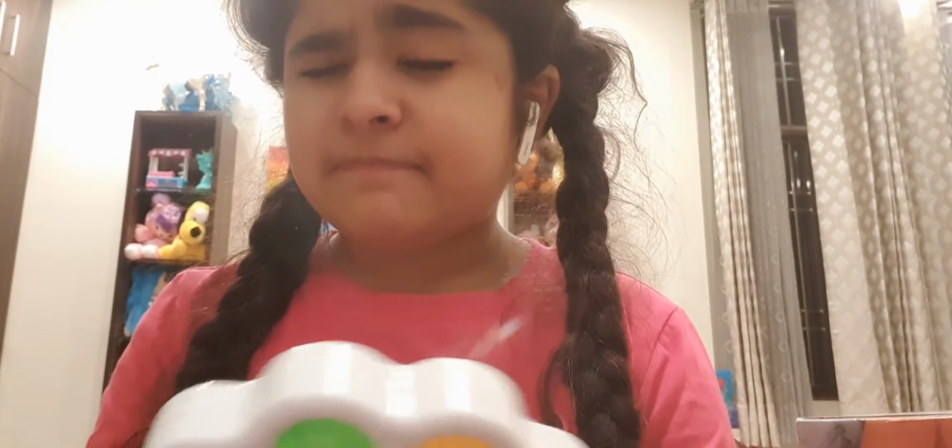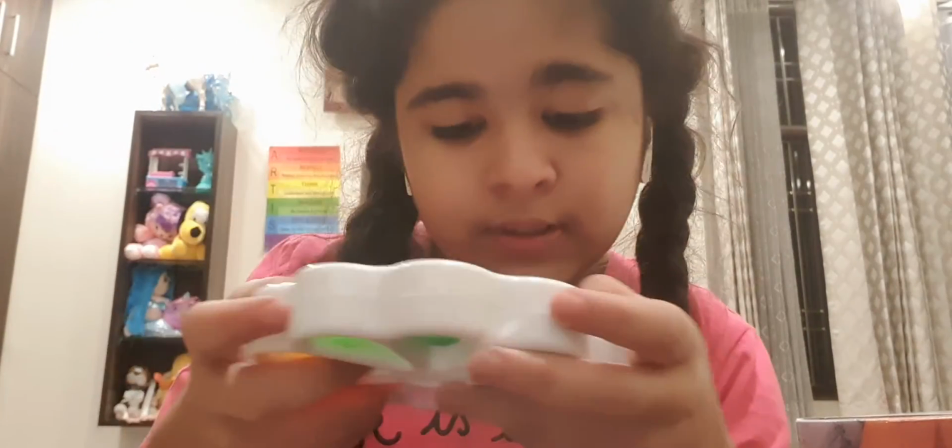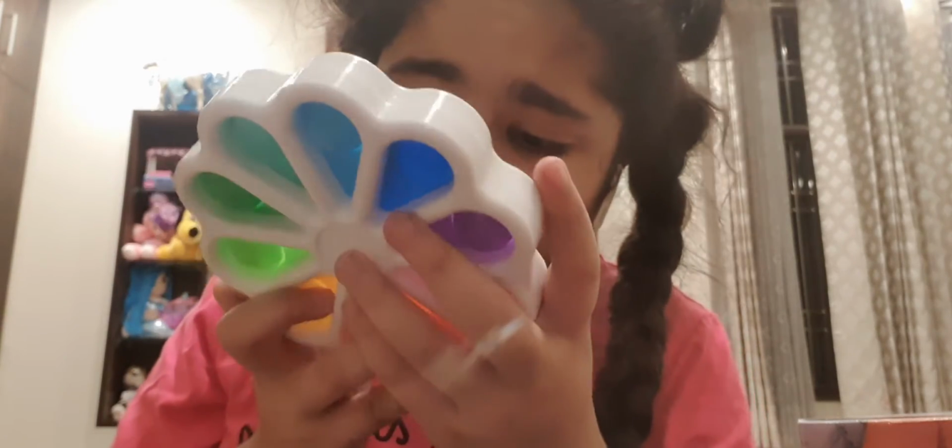It has Spanish or French, I don't know. Uno, dos, tres. What is this? It makes a good sound. Uno, dos, tres, cuatro, cinco, seis, siete, ocho, nueve, yeah, I don't know what they're called. Okay, and this is simple, 1, 2, 3, 4. Yeah, so let's move on to the next rare fidget.